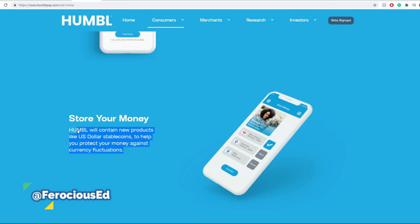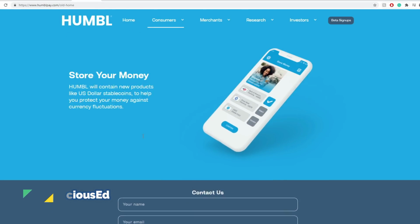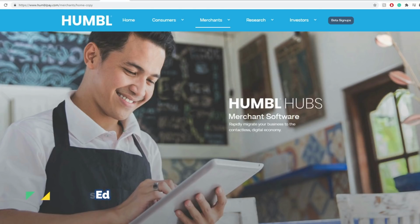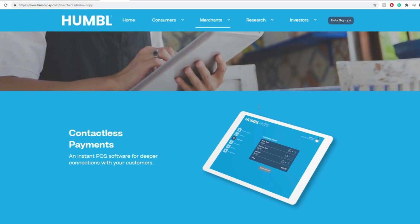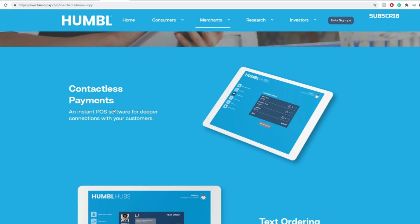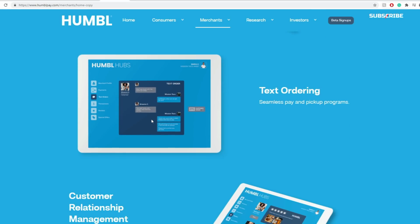You can store your money there, either in US dollars or US dollar stable coins, to help protect your money against currency fluctuations. Now, for the merchants part, you have the merchant hub. This really reminds me of the Square software. With the merchant software, they rapidly migrate your business to the contactless digital economy. You have contactless payments, an instant POS software for deeper connection with your customers.